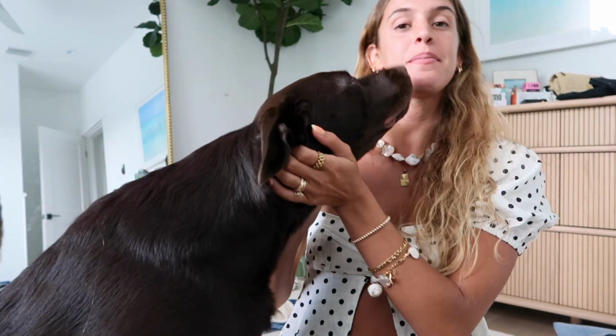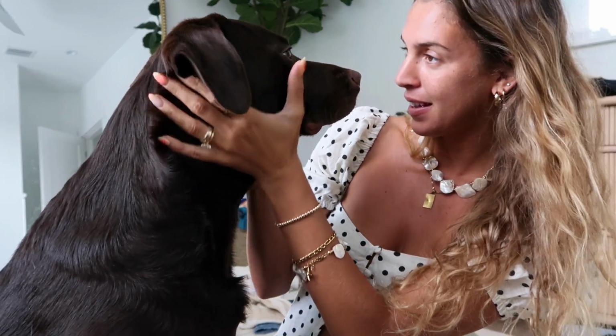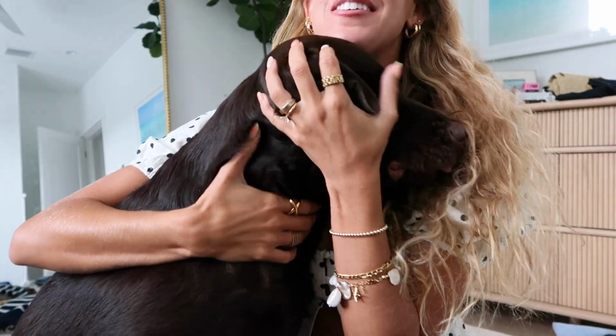Ranger's being a Velcro dog right now. I see you. He wants all the attention because he knows we're about to go somewhere. He sees the suitcases and he's starting to get a little bit anxious, poor buddy.